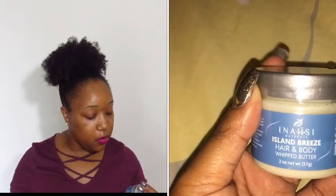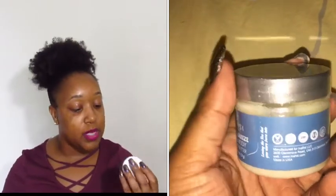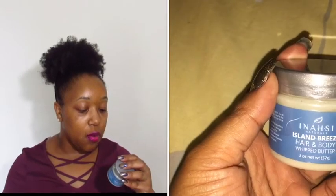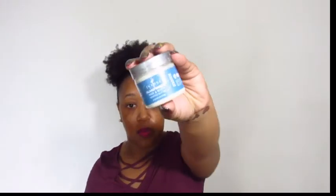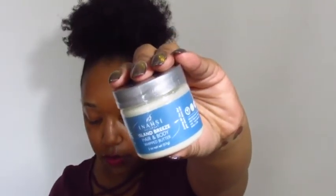Okay, so the next product we got was the Island Breeze Hair and Body Whipped Butter. Y'all, these products are so cute and colorful. They work with kinky hair, wavy hair, curly hair, and the ingredients are very, very pure. So again, this is the Island Breeze Hair and Body Whipped Butter. And I like how some are blue, some are green, some are brown, some are pink.